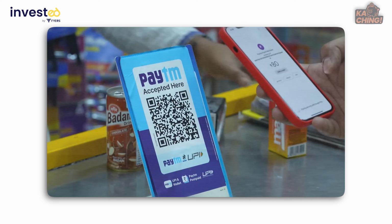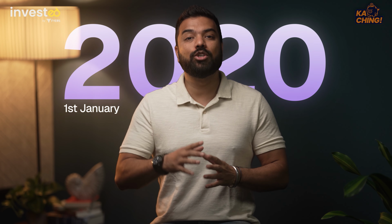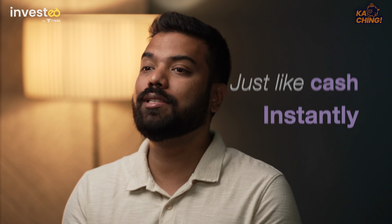After demonetization, the government wanted everyone, even shopkeepers and customers, to shift from cash to digital. To make that happen, in December 2019, the finance minister said from 1st January 2020, no MDR fees on RuPay and UPI. I'll explain what MDR means in a moment. This made UPI completely free, so even a vegetable seller wouldn't mind using it. He pays no fee and the money arrives instantly, just like cash.